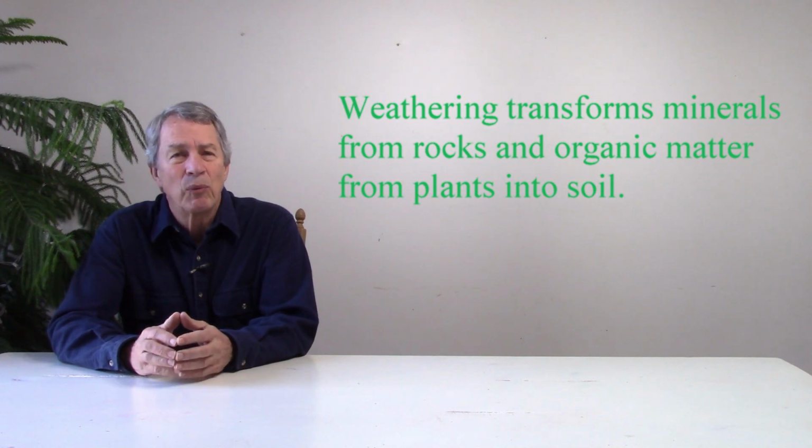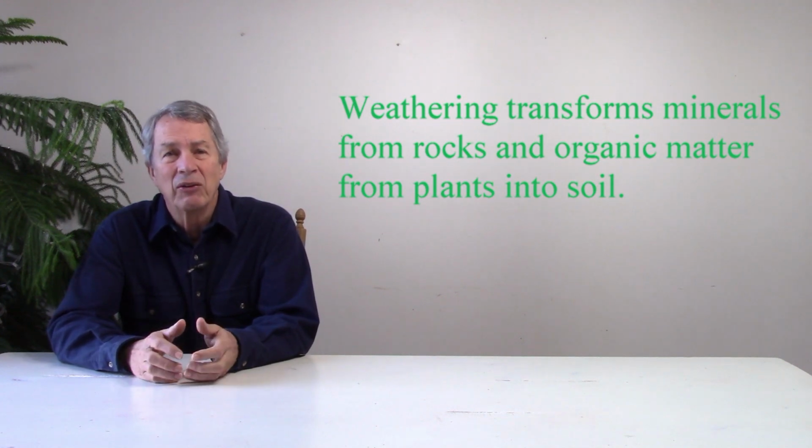Soil development is an ongoing process called weathering that transforms minerals from rocks and organic matter from plants into soil. Mineral material comes from bedrock, wind-blown sand, alluvium, which is material left over from river overflows, glacial till, ground-up deposits from glaciers, glacial outwash, deposits from glacier meltwater, and ocean sediments.